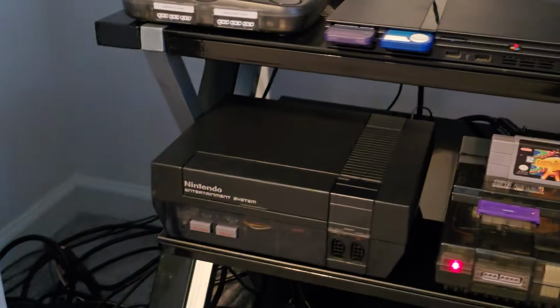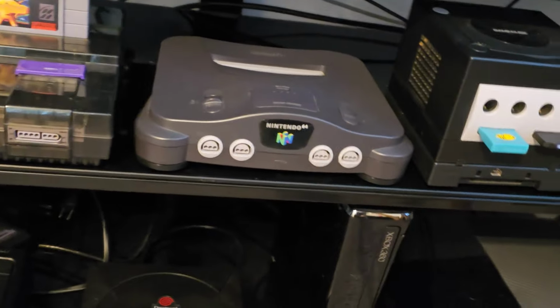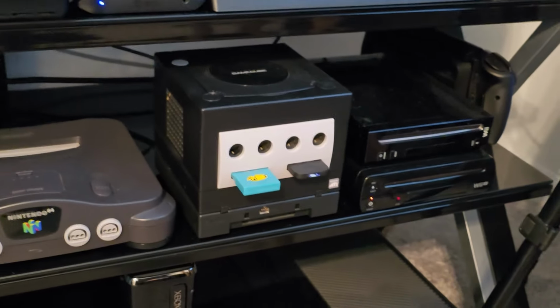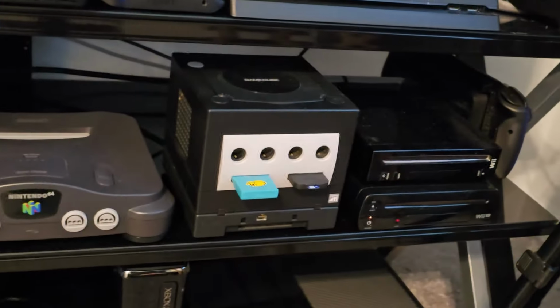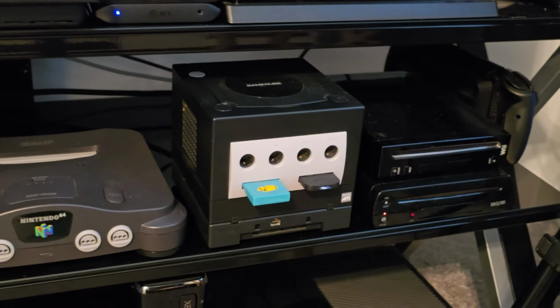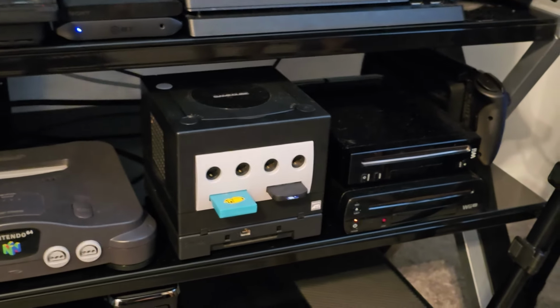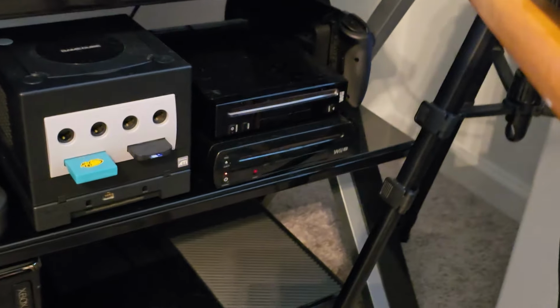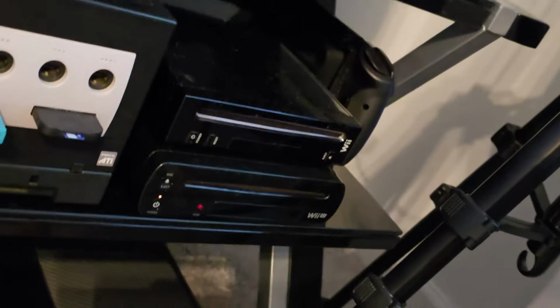You guys have heard my NES story. You've heard my Super Nintendo story. You've heard my N64 story. You've heard my GameCube story. The GameCube I bought for $50 sometime after I got my PS2, pretty much exclusively to play Sonic Adventure Battle 2. Ended up discovering the Tales of series and Tales of Symphonia on this, which is one of my favorite RPGs to this day. The Wii, my black Wii here, and the Wii U also, interestingly.